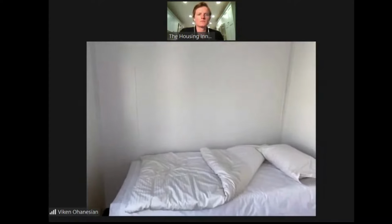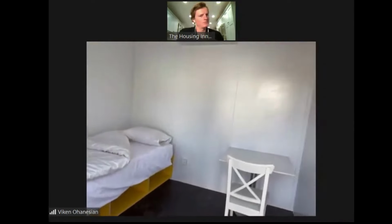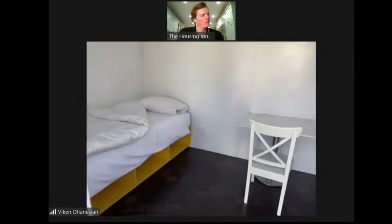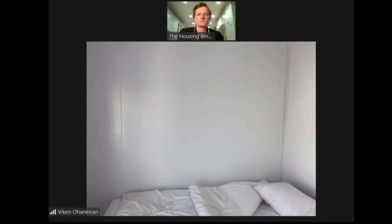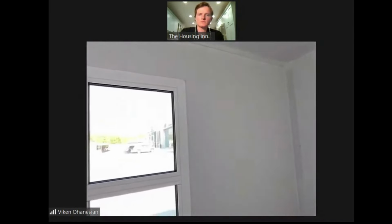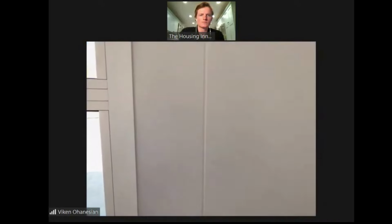You take away the walls, it's probably in the 80 square foot range. It's a comfortable size room, as you can see. It's a nice, comfortable room. And in particular, what I want to point out, look how clean the unit is. Look at how all the connections, the roof, everything is just assembled together.